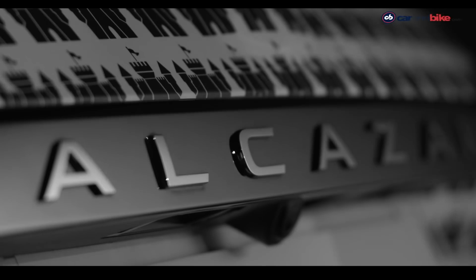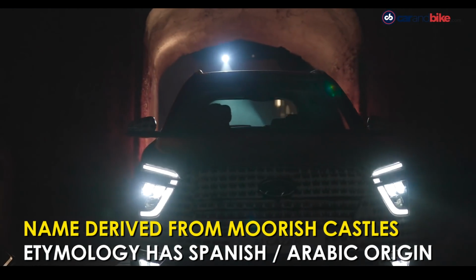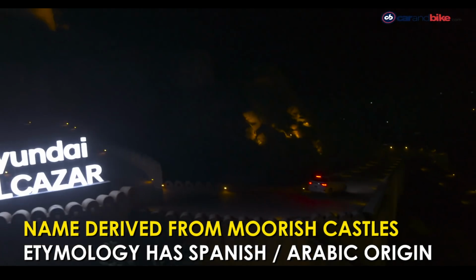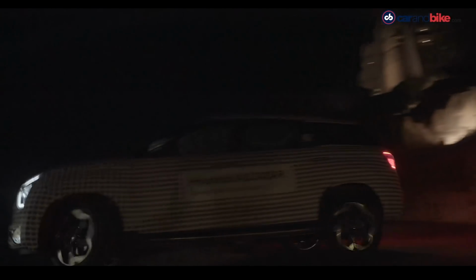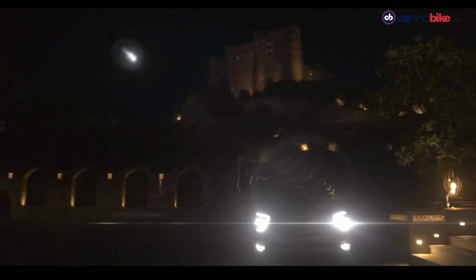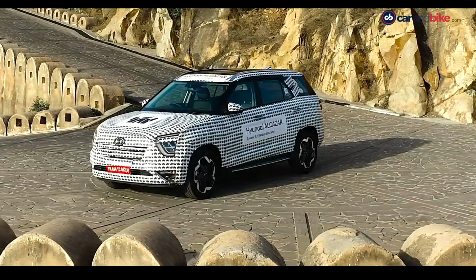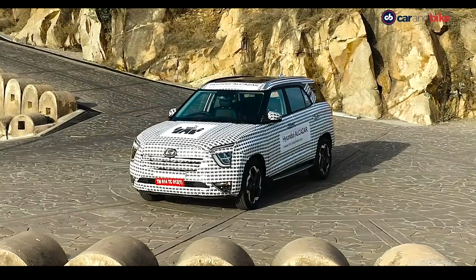It all began with the imagery of castles and royalty, and that's what Hyundai wants you to think of when you think of the Alcazar, named for Portuguese or Spanish castles. So we are at the magnificent Bishangarh Fort near Jaipur, only fitting, I suppose. The Alcazar will be Hyundai's next launch in India in a matter of weeks.